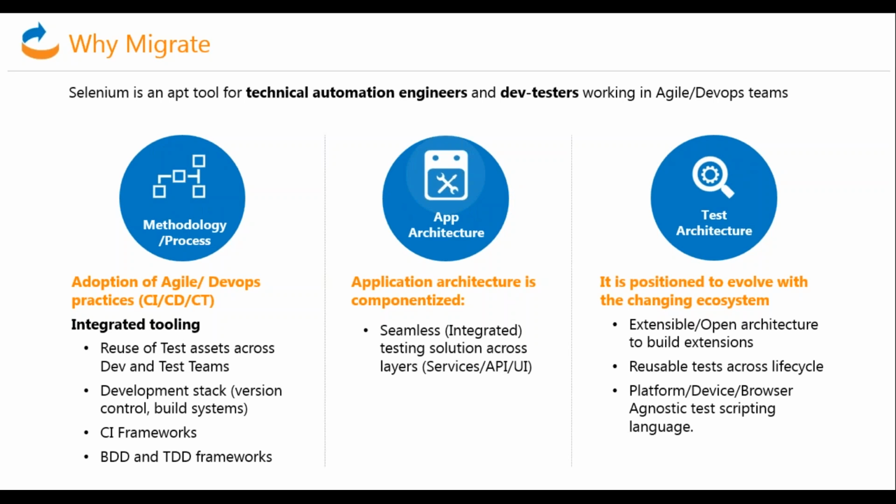So why do we migrate? You have a traditional asset in terms of UFT, and what could be the drivers? One of the reasons why we wanted to understand where we are heading in terms of the methodology is that with the adoption of Agile being the mainstay, we see that there is a need for dev and test teams to collaborate. And reuse of test assets across dev and test teams is the need of the hour. We don't want to have test assets which can be siloed. Either the dev team uses a set of test scripts or the test team just has a siloed version. We need a lot of collaboration in an agile sort of setup, and that's also driving the decisions in terms of what tools you need to adopt.